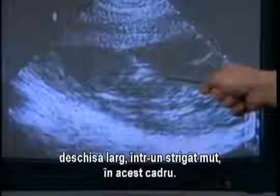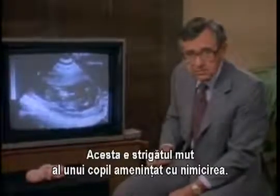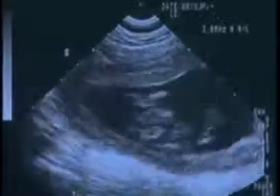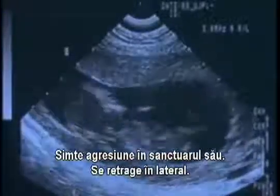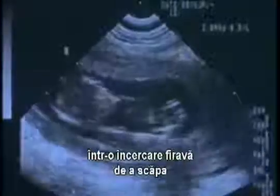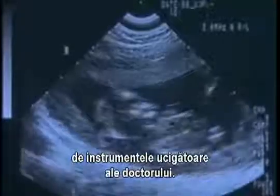Once again, we see the child's mouth wide open in a silent scream in this particular freeze frame. This is the silent scream of a child threatened imminently with extinction. Now, the heart rate has speeded up dramatically, and the child's movements are violent at this point. It does sense aggression in its sanctuary. It is moving away. One can see it moving to the left side of the uterus in an attempt, a pathetic attempt, to escape the inexorable instruments which the abortionist is using to extinguish its life.